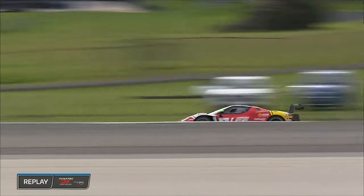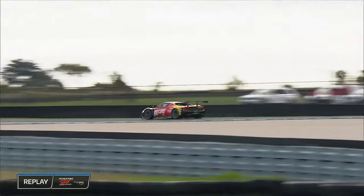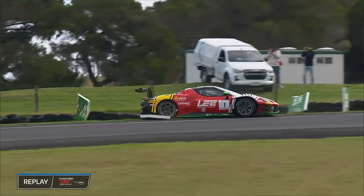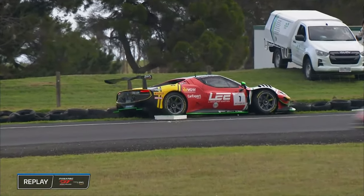Now, this is the moment. So he's gone through turn one. It's been sitting still for 105 seconds. He tips the car into the southern loop. It almost goes. He catches the rear and it slides. And it just looks like a cold tires moment, unfortunately.